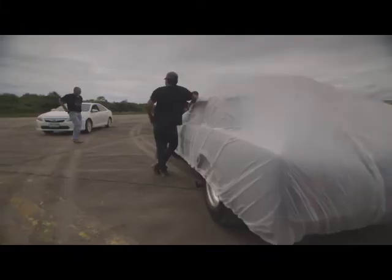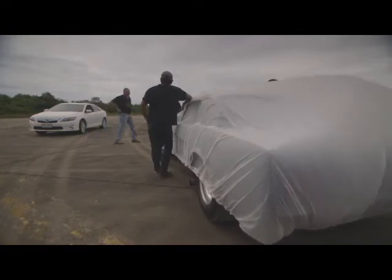Damn, you brought the whole team. I didn't know I was going to take it down an airstrip. How the hell did you get an airstrip? We just pulled a few strings.